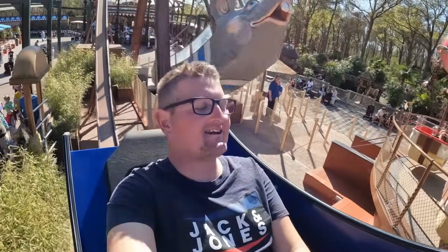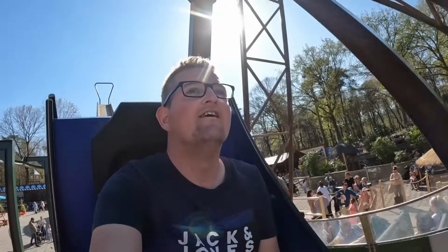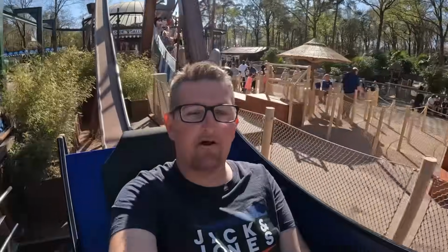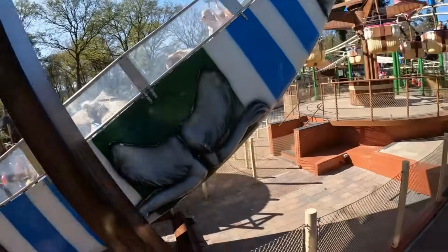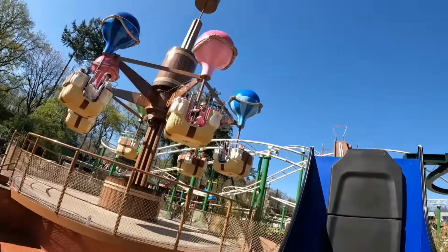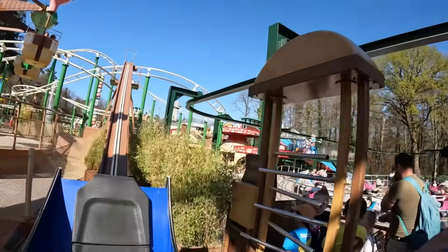Hopefully I can go and get on the Texas now, because I think that's just reopened. I can see an influx of people going up that way. It's probably going to be an hour queue or something for an SPF visa. Oh, I've never seen so many rides so close to each other. Look at it, they're everywhere. Can't believe how close you get to the ride areas.